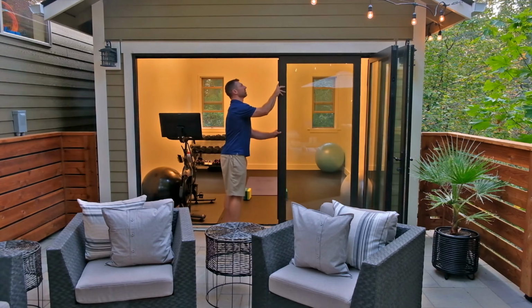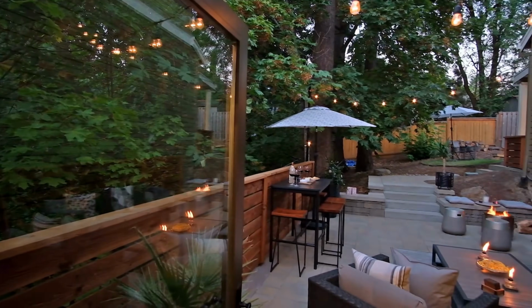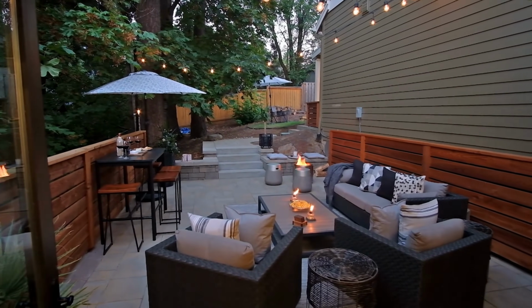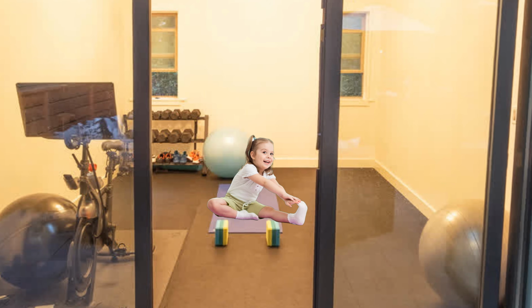It just adds this other dimension of, you're not in a small space. It feels much bigger than it is when we're in there working out, and sort of just getting away from it all, doing things that make us feel good, healthy mentally. All of those things are available to us, and it's just added benefit to be able to then look out over this big space, not be staring at my washing machine or something. There's some kid yoga that goes on in there. Kid yoga happens in there.